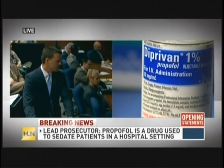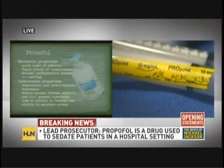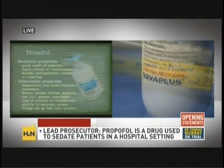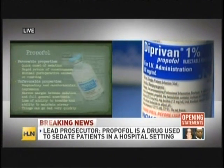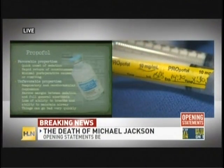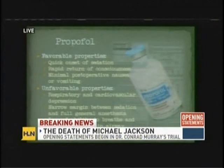Also leads to the loss of ability to breathe and the ability to maintain your airway. And finally, because of these properties, things can go bad very quickly. Very quickly. And if you are not knowledgeable and competent and prepared, it will lead to the death of your patient.